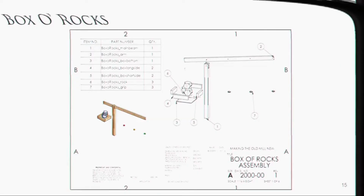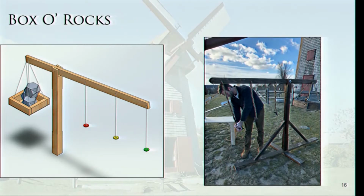And we came up with this new detailed design. Like Ben mentioned, this is another one of those SOLIDWORKS drawings that serves as a reference for the NHA to reproduce or fabricate another version of this exhibit. Our final design was a little bit different than that initial design. We feature three different ropes hanging at different distances away from that fulcrum point, each color-coded, red, yellow, and green, to show how it becomes hard, medium, and then far easier to lift up the box of rocks.